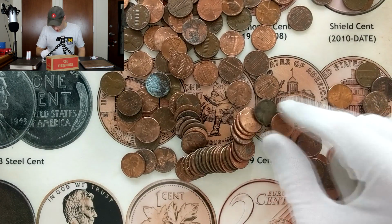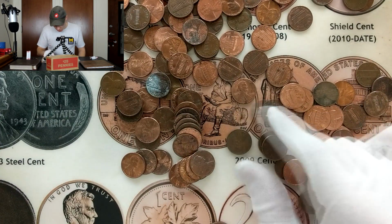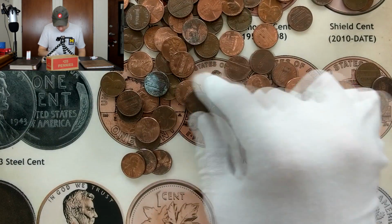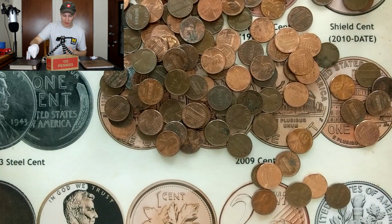If you do see a young head, that's probably a decent guess on what the date would be. There's another Canadian right there. I'll just put that one to the side for a second here. And what else do we have in this roll? It doesn't look like we have anything else there, so we got just one Canadian. Oh, that's a 66, very close to being a young head there.